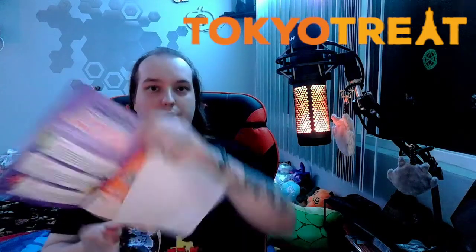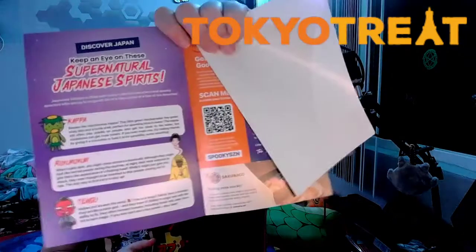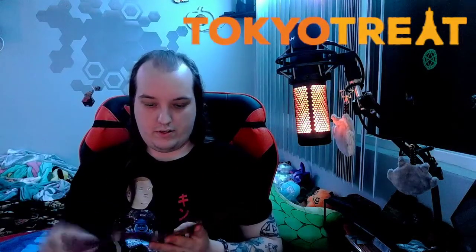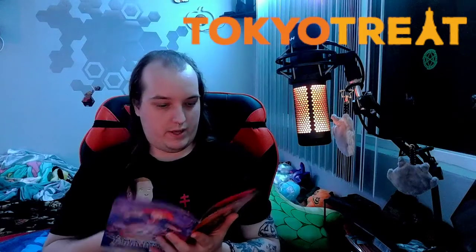Thank you. I love the pumpkins this year. Keep an eye out for these supernatural Japanese spirits: a kappa, Rokurokubi, and a Tengu. I know what two of the three are, but I don't know what the other is, you know? Okay, here we go.